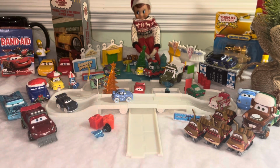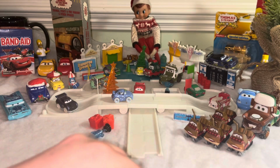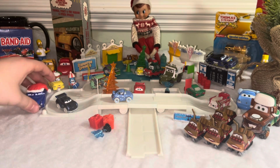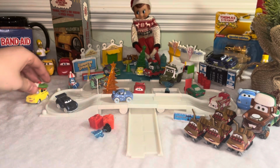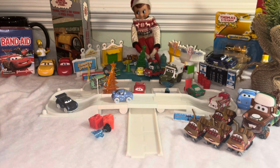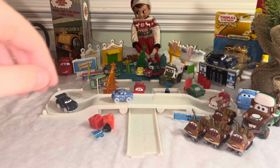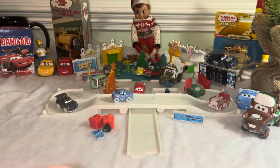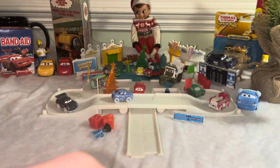Go on, snowmobiles. Lightning. We got more reindeer going. Mater. And also Sally.